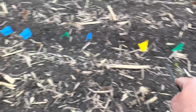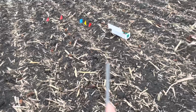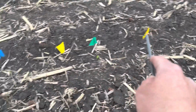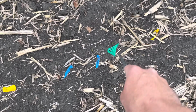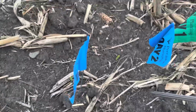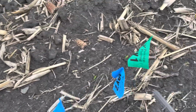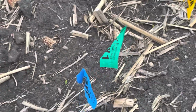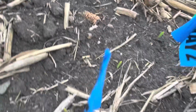Let's see if we have any more. This row over here had 1, 2 up on the first day, and 1, 2, 3, 4 up on the second day, 1, 2, 3, 4 up on the third day, 1 up on the 4th day. There's that red one. This row only had 1 up on day 1, and look at here. I'm currently on day 3 marking this row because it started a day later than this row did. So if you look at the day 1 plant right here, day 2 and day 3 right there, there's a little difference, but they are not growing quickly at all.